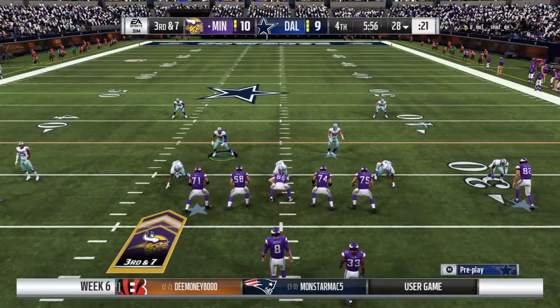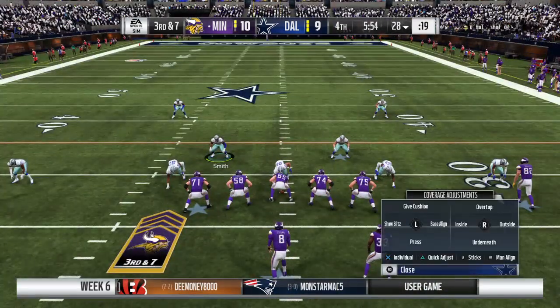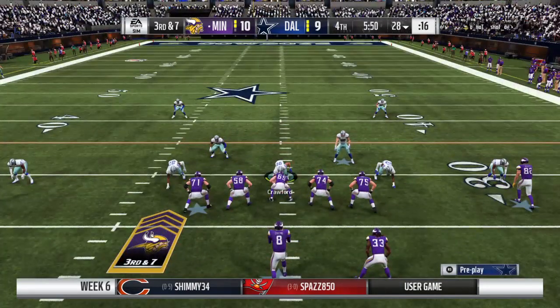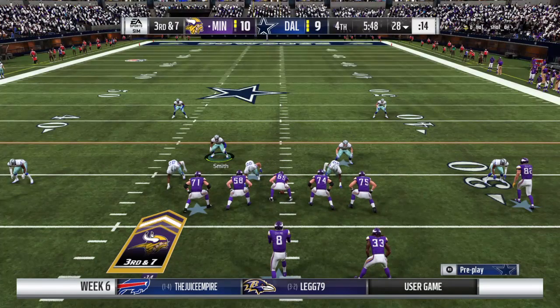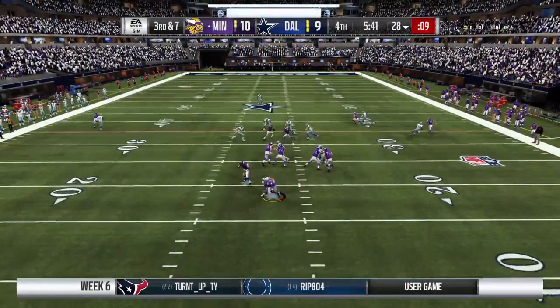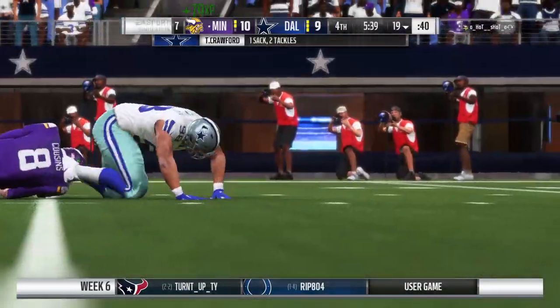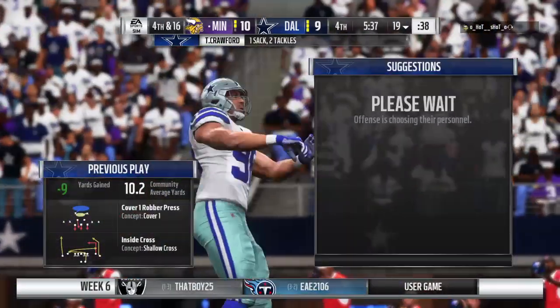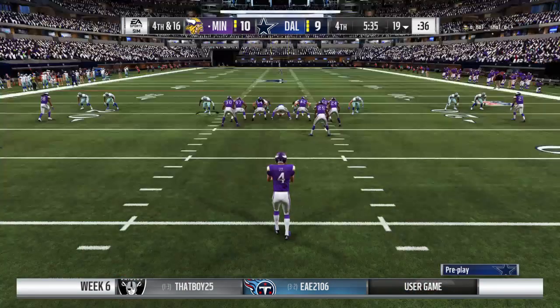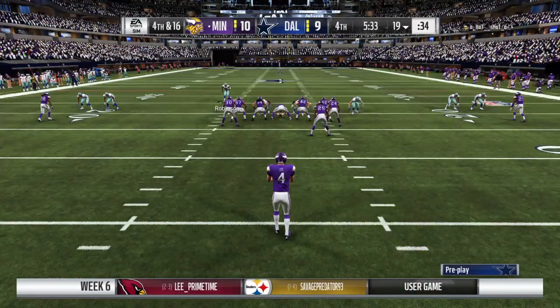The Vikings on 3rd down. 5 out of 9 thus far. This is 3rd and 7. From the gun, here's Cousins. Nowhere to escape, and he goes down. Tyrone Crawford in there to get him for a loss of 9, and that'll lead to 4th down.